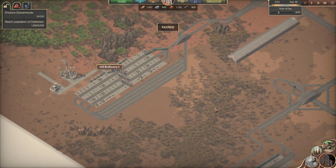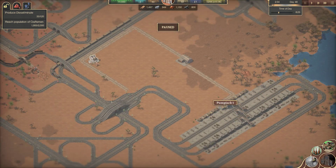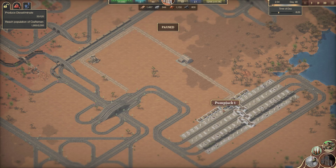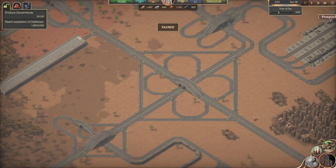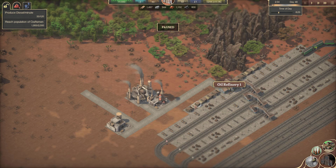Alright, hi, this is Attican and welcome to Series 1, Episode 24 of our long first look at Sweet Transit. Now in 23 we got oil going, oil and diesel. So we set up our first pump jack, rather modest little operation out here, creating some crude oil. We're loading it onto a train, shipping it over here to a refinery. Our refinery is processing that crude oil into diesel fuel.